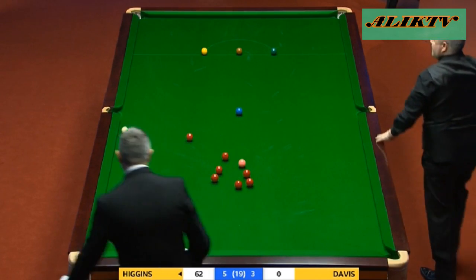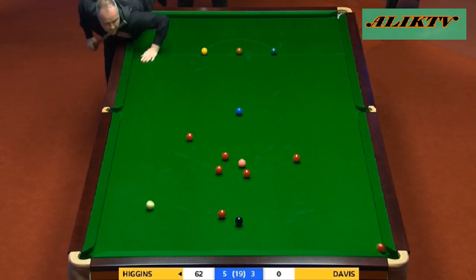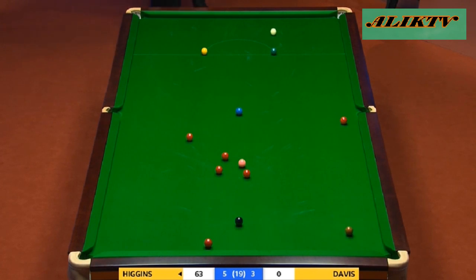John played the cannon. Oh, did he play that? 52. Yeah, he's come up with something. John Higgins. That is a good shot. 60. All the aces in this crucial final frame of the session.